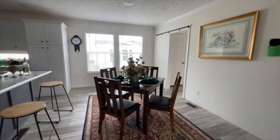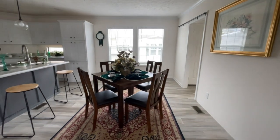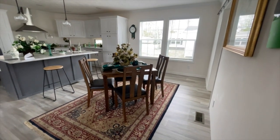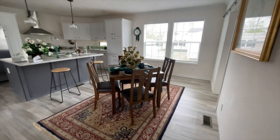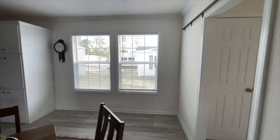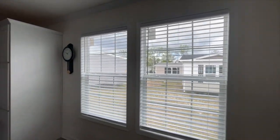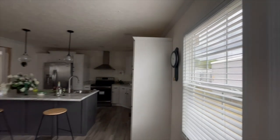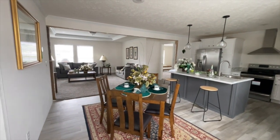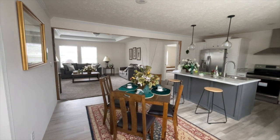Now, in the dining room, you can see the size of this dining room table. So think about how big you would like your dining room table in here. There's enough space in here for whatever size you choose, whether it's square, rectangular, or round. So really nice. Two large windows in here, bringing in lots of natural light. Love it, love it, love it.